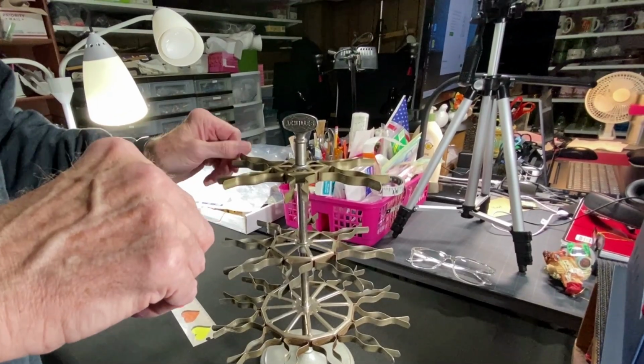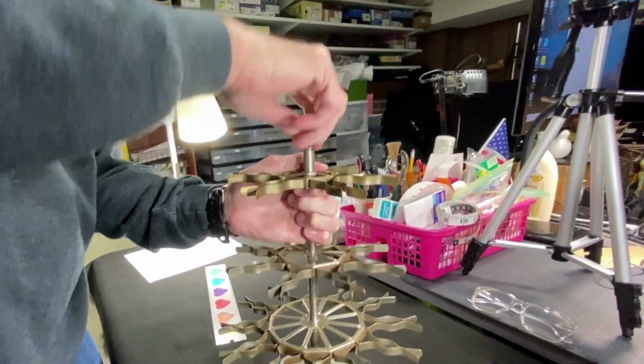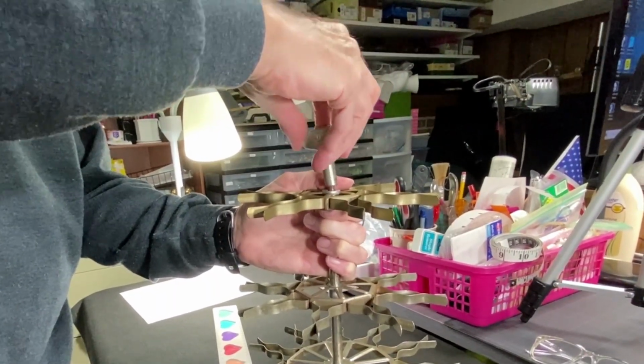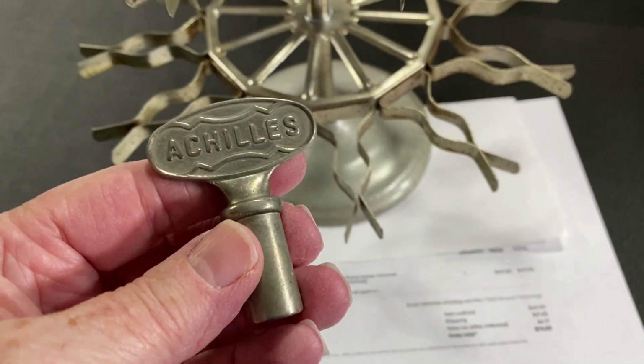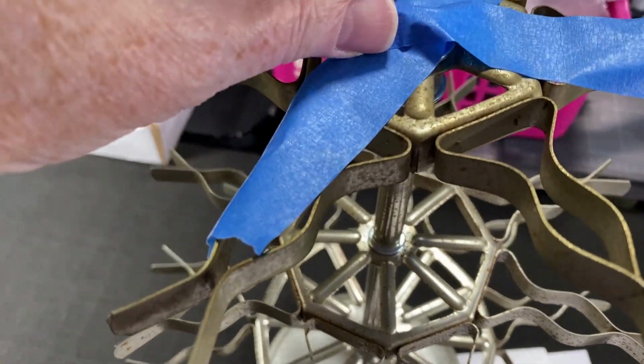Well, we have to see where it comes apart. Hopefully just the top comes off. Gosh, it is so busy in the background. We might just make it. Don't take any more apart. I'll get the box. Let's try it. I think we can just get by with taking the top part off. And I put some painter's tape to keep the washers on.